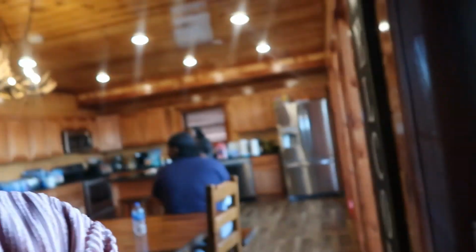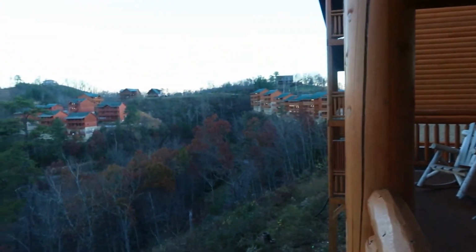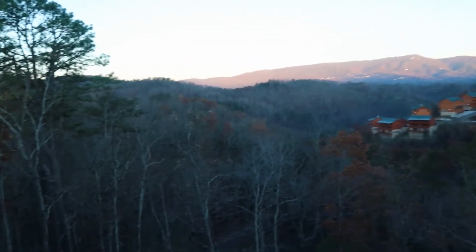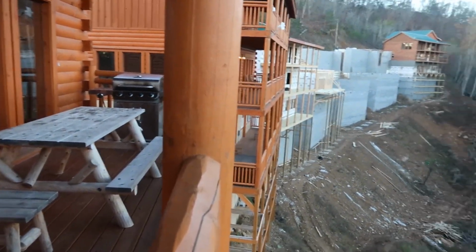Good morning. They get ready to start breakfast. Oh my gosh, it feels so good out here. All right, y'all. They have so many cabins along this strip. Ooh, they have some way up there, but you guys can see, we can see the Smokies in the back. And it looked like they're building some more cabins over this way.